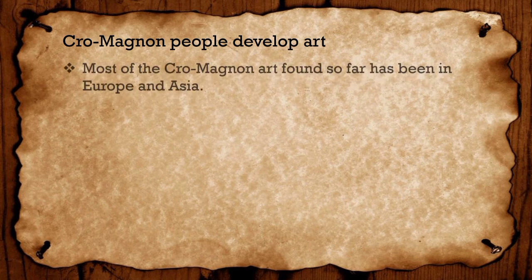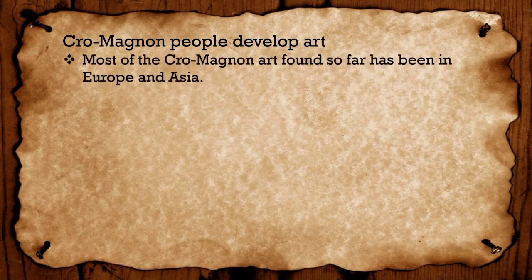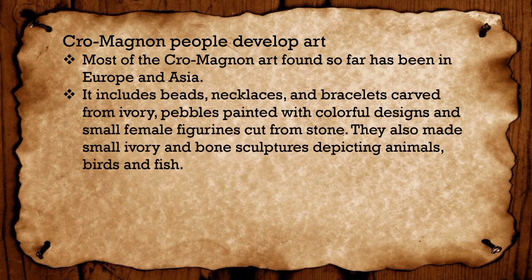Cro-Magnon people developed art. Some of the prehistoric art was inspired by religious belief, and was created by the people named Cro-Magnon. Most of the Cro-Magnon art found so far has been in Europe and Asia. It includes beads, necklaces, and bracelets carved from ivory, pebbles painted with colorful designs, and small figurines cut from stone. They also made small ivory and bone sculptures depicting animals, birds, and fish.